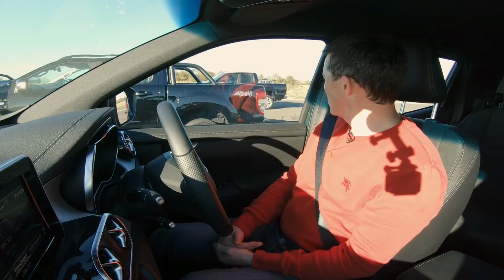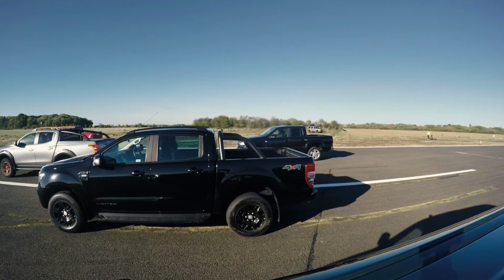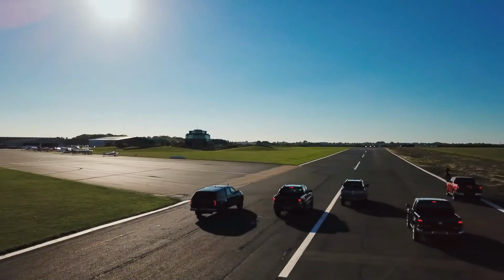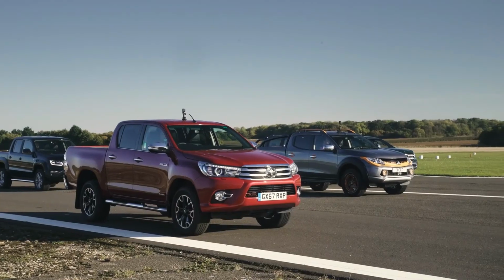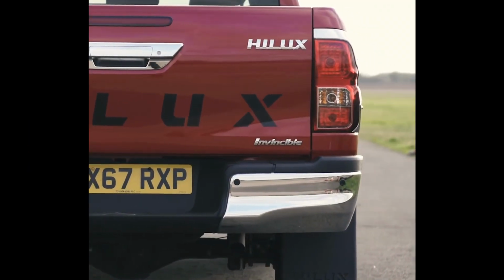Well, that was quite interesting. So this was second best. The actual winner was the Volkswagen Amarok, though he must have braked a little bit early, so I'm a bit dubious about that result. Ford Ranger third. Fourth was the L200, which I'm surprised at because it is the lightest. The worst was the poor Toyota Hilux. It may be called invincible, but it's not invincible.